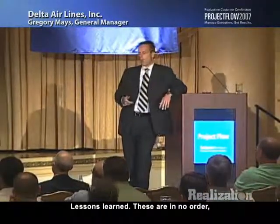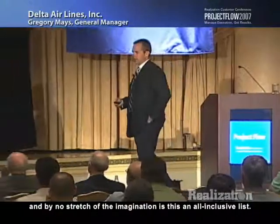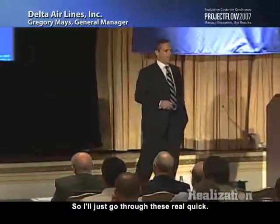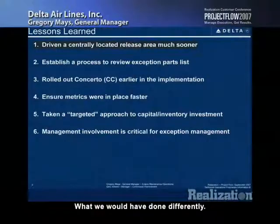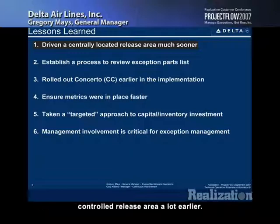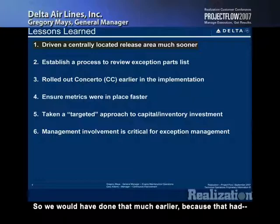Lessons learned. These are in no order, and by no stretch of the imagination is this an all-inclusive list. If I could, I'd probably put them all as number one. So I'll just go through these real quick. What we would have done differently, we would have certainly driven to a centrally released, controlled release area a lot earlier. We didn't do this until 2.5 months ago. So we would have done that much earlier because that's had a profound impact on our repair process.